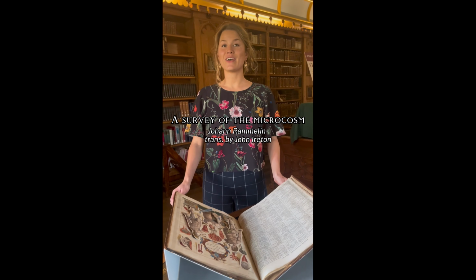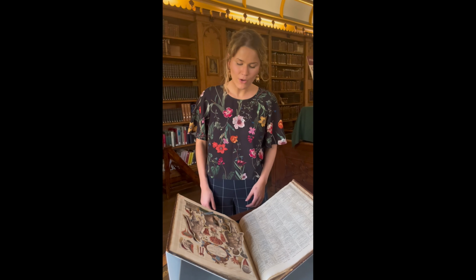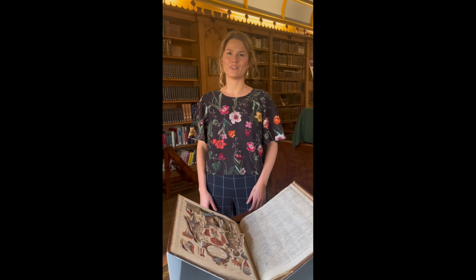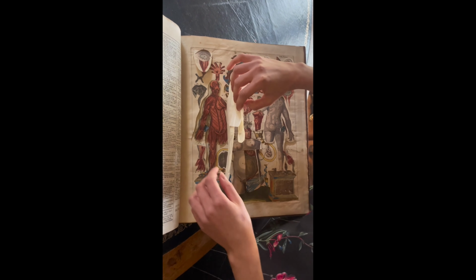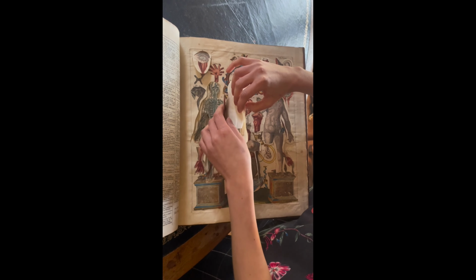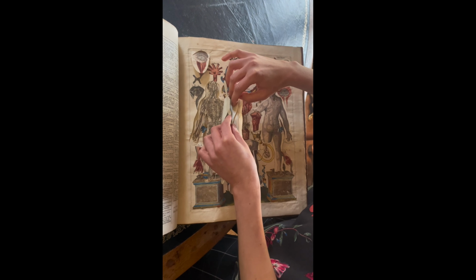This is a survey of the Microcosm, and it's an anatomy book from the 17th century, and our copy has been coloured in by one of its past owners. What's special about this book is its movable flaps that allow you to see layers of the body, so of organs, of vessels, and of bones.